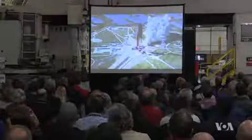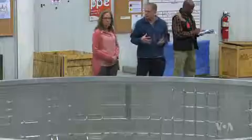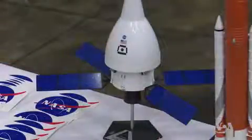I've definitely played the Orion cool card with my children. I've brought them into the company on the weekends. I've let them walk up to and touch the flight hardware and get a chance to see what we're doing here. They think that the whole idea to go to Mars is very interesting and very cool.